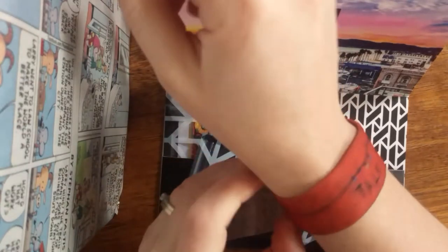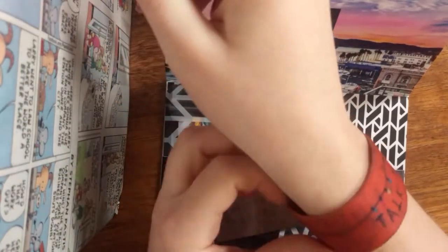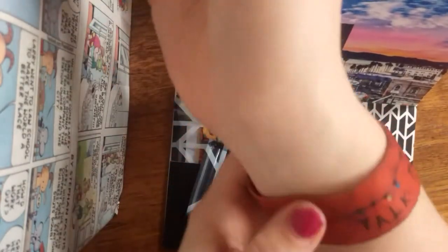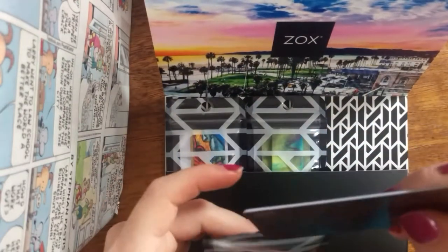Ooh, I like that. It's stretchy, but it's not too tight on my wrist either. It feels really good. Let's see what we have next.